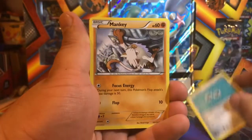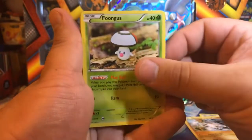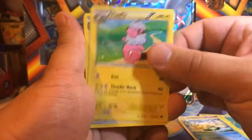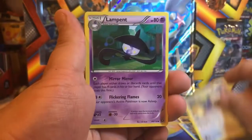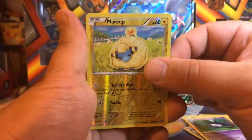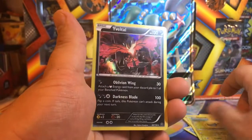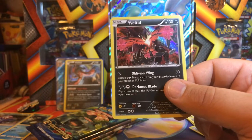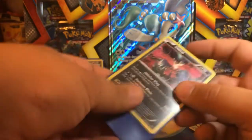We got a Klink, Mankey, Boongus, Nidoran, Oshawott, Flaffy, Ambipom, Lampent, a Mareep was our reverse holo, which is just a common, and another holo of Veltal. What are the odds? Alright, so two packs, two holos, both of them of Veltal.